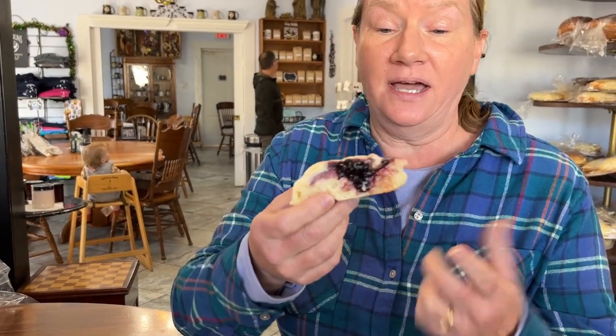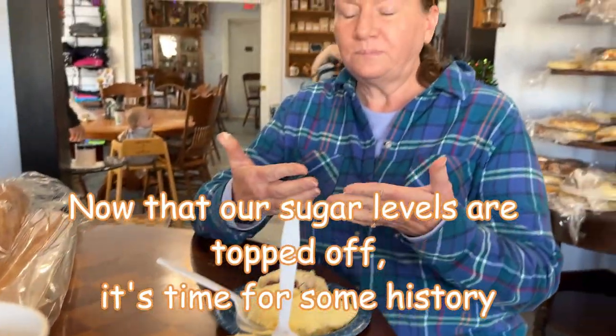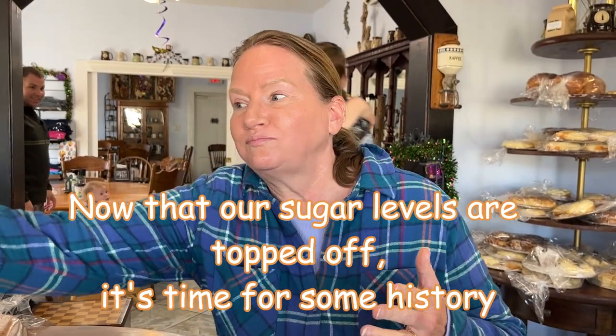These Danishes are the bomb. That's the blueberry one you got there? This is the blueberry, yep. And I don't even like Danishes, to be honest, but these are delicious. That's blueberry and cream cheese, right? Yep. Those things are awesome. Then they've got the strawberry. We got a half and half combo going on here. That's tasty.